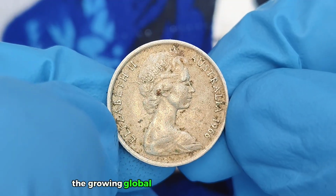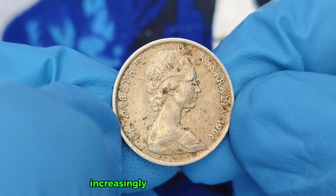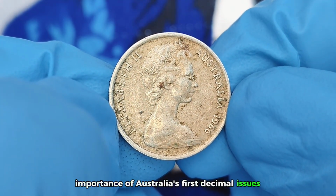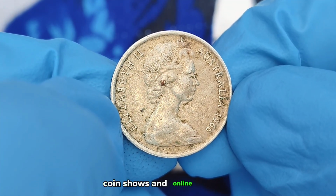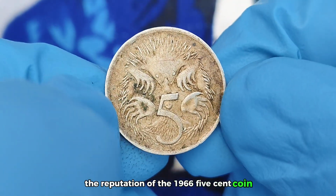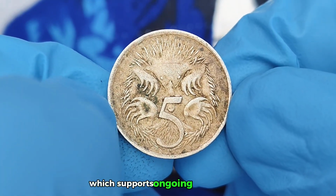The growing global interest in Australian coins further strengthens the outlook for this piece. International collectors increasingly recognize the historical importance of Australia's first decimal issues, adding another layer of demand. As awareness spreads through social media, coin shows, and online auctions, the reputation of the 1966 5-cent coin continues to rise. More people are discovering its importance and entering the market, which supports ongoing value growth.